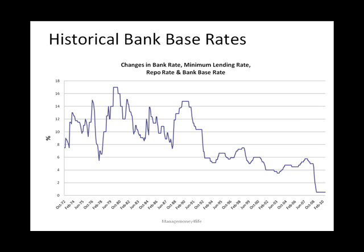But certainly if we look on here from 1992 onwards, interest rates have been consistently fairly moderate, in the region of 6 or below 6%.